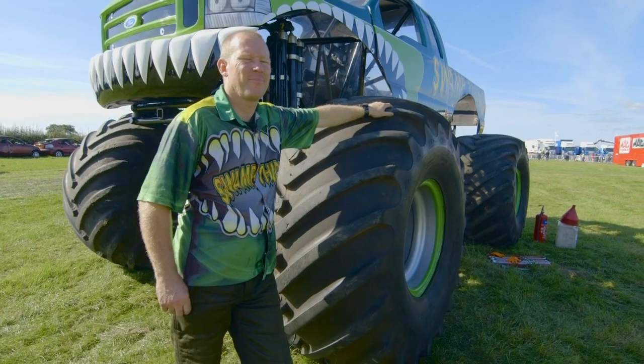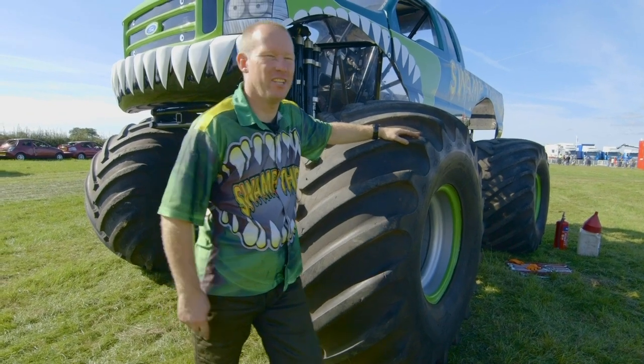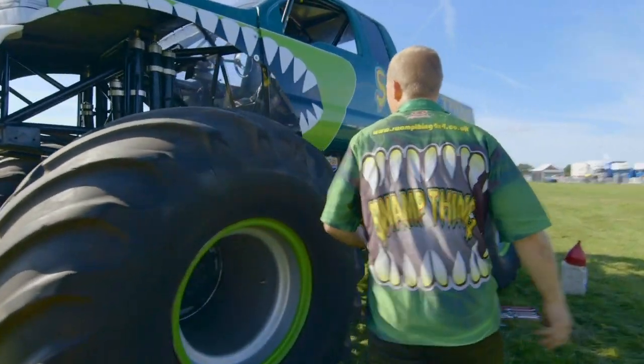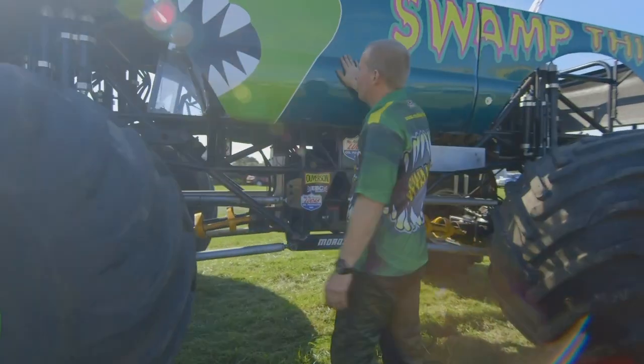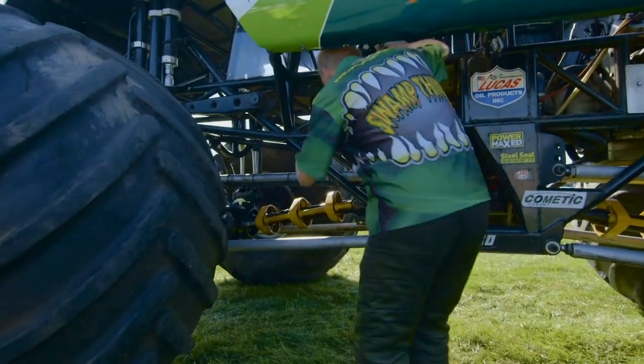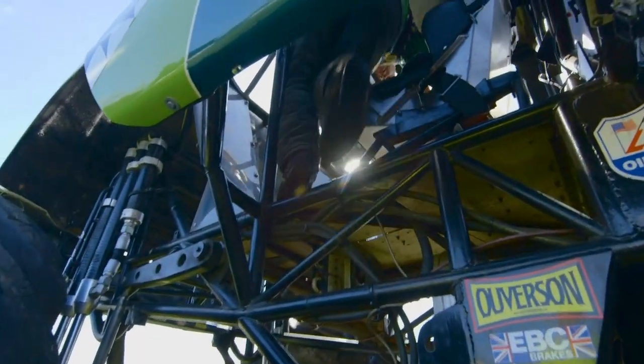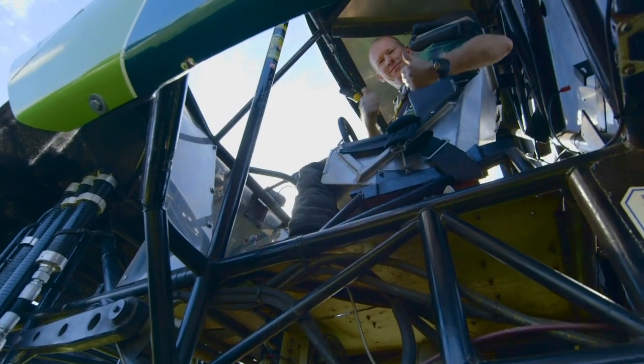How do you get in Swamp Thing? Most people think you climb on the tyres, but I'll show you how you get in. It's fairly simple. Just walk around the side of it. Doors don't open. What you've got is a climbing frame, and literally, you just climb up on the inside. And then you're straight in the seat.